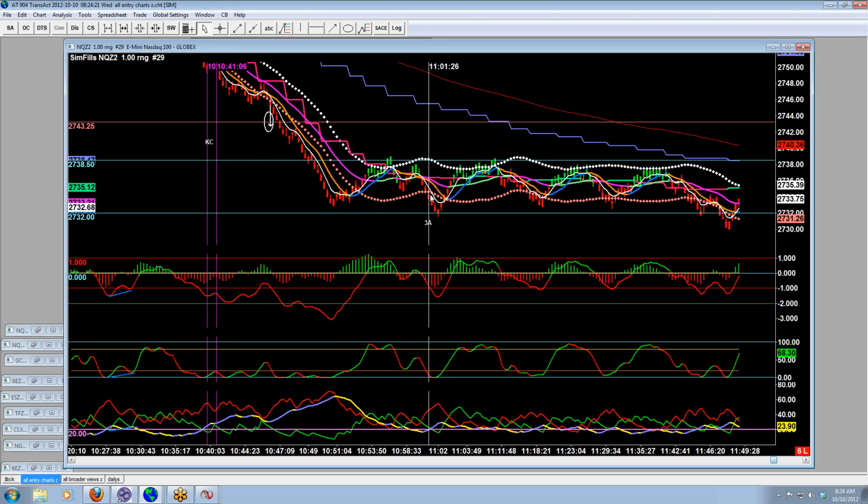Then we get a 3 amigos setting up here at 11:01, and it works out exactly for 2 points, taking the spread into consideration. So we're able to get our 2 out of that exactly. And then it's lunchtime at 11:30. This is just going sideways at this point, and after it's established support and resistance and going sideways, as long as it's quiet, you may opt to do range trades.